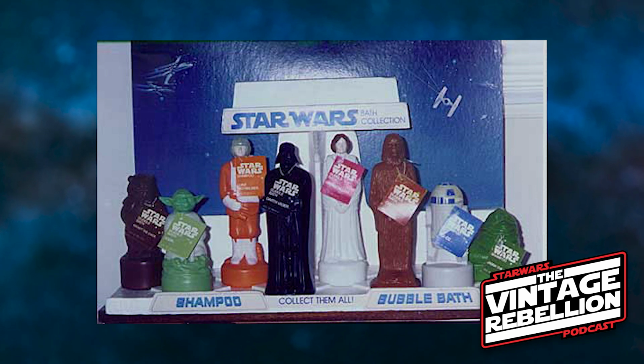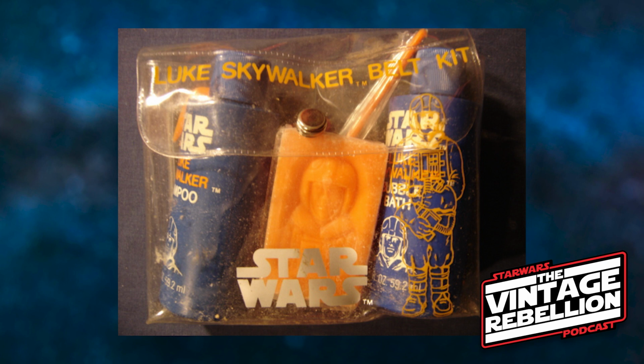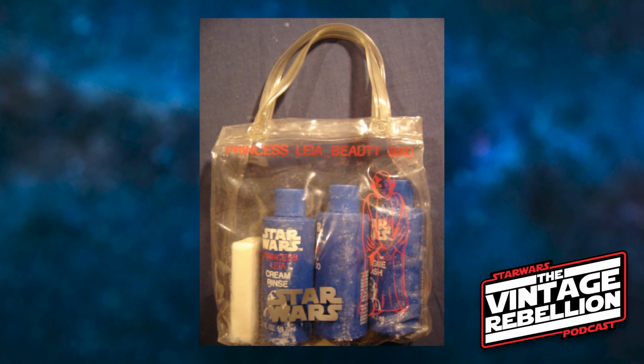Well, they're British. Cosmetics to me says lipstick and makeup, but cosmetics to these people isn't that, is it? It's basically shampoo, soap, and what else? Bubble bath. Oh, and beauty bags, apparently. It's a Princess Leia beauty bag, which is beautiful. It's not very beautiful at all, actually.